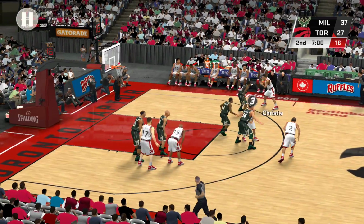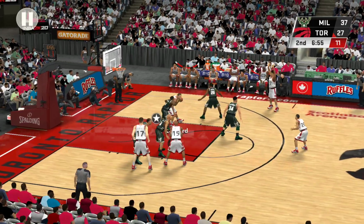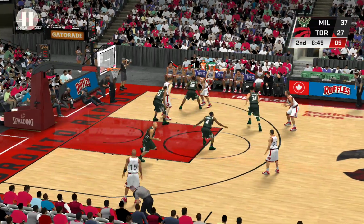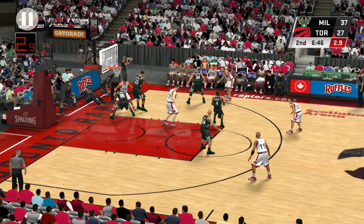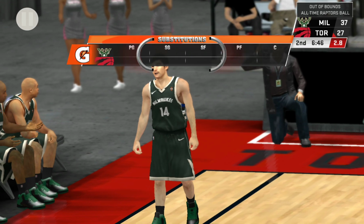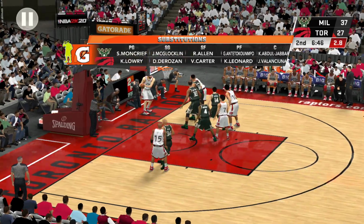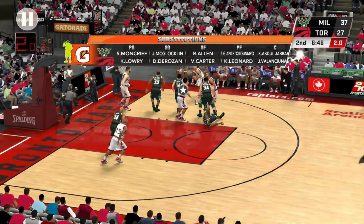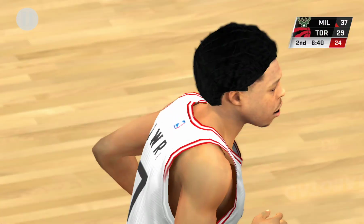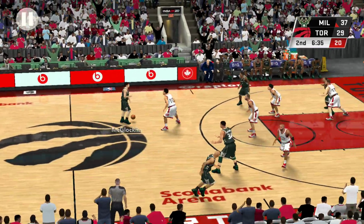Pass to Christie. Now Leonard. Moncrief defending. Here's Christie. Down to 5 on the shot clock. And so it looks like the Raptors will retain possession here. And the Bucks making a change here. Clock at 2. From out on the wing, he knocks it down. They ran that inbounds play perfectly there to get the quick hitter. Milwaukee with the ball.